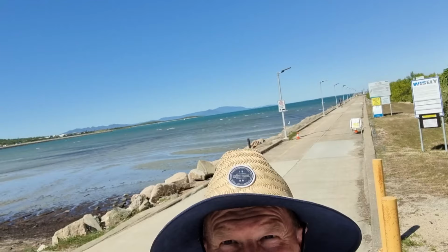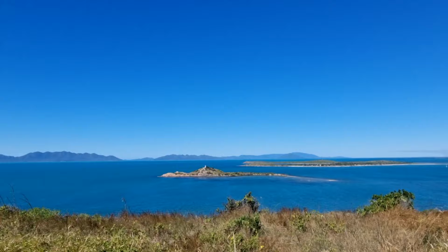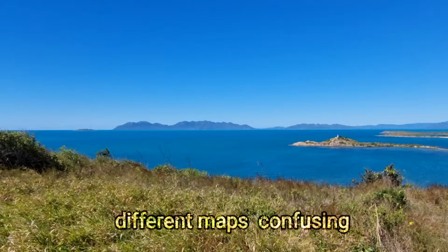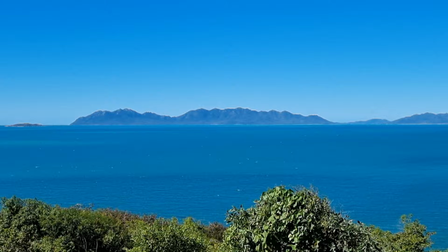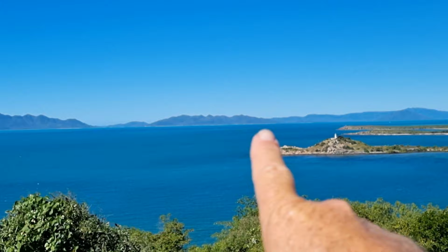Way over there behind me is the northern end of the Whitsunday Islands. See if I can figure out which islands they are again. Well, I found a great lookout in Bowen. Flagstaff Hill. Wish you could camp here. Yeah, so how's this for a lookout? What a view. And there's the Whitsunday Islands. I think Hayman Island. Where are we? Hayman Island is through there somewhere.